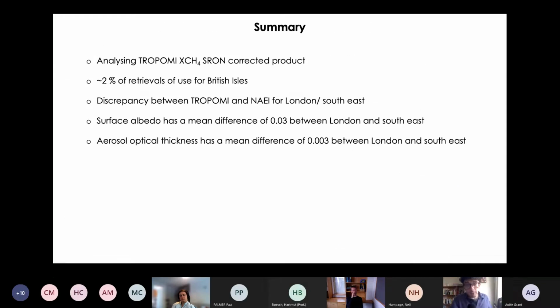So yeah, in summary, we've been analysing the TROPOMI methane product, which has been corrected by the Netherlands Space Research Institute. Only roughly 2% of the retrievals from sort of November 2017 to October 2020 are useful for our research. There seems to be this discrepancy going on between the bottom-up estimates and the TROPOMI retrievals across London and the southeast. We still can't quite pin down what's going on or why this is the case.